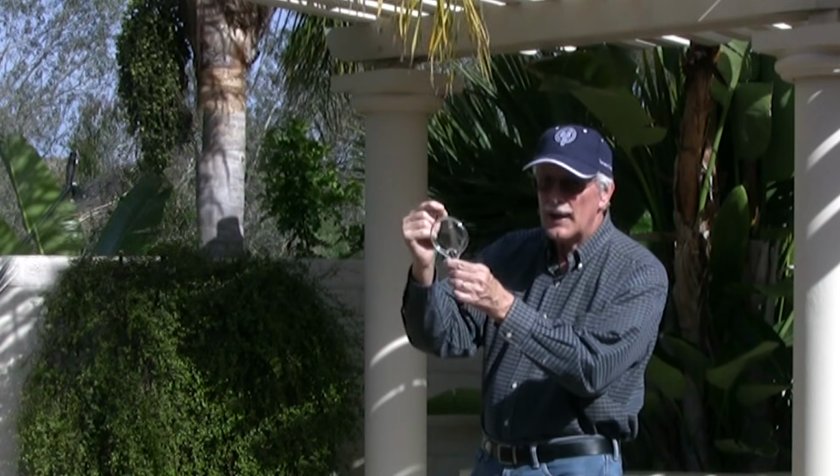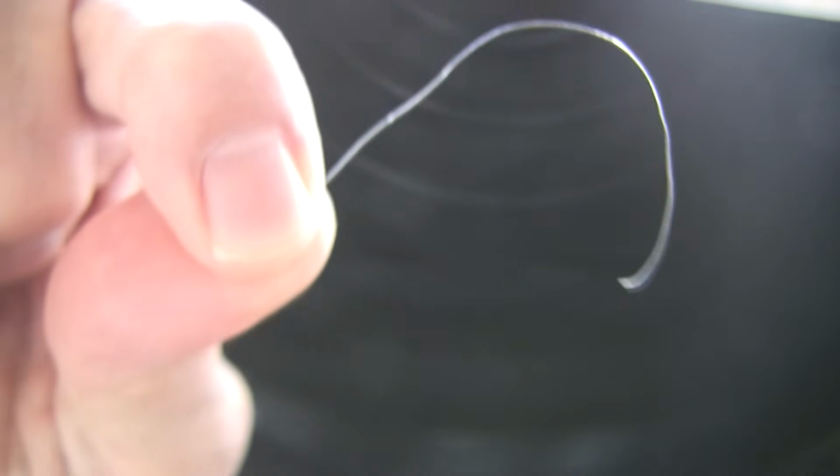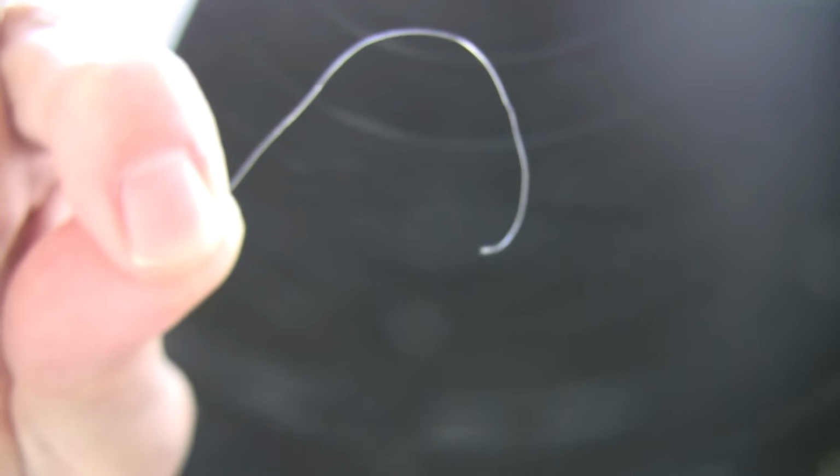In order to see things this small or smaller, we use lenses, like this lens here, to get a better look at the size of a hair. But how far can we go bending light? And just how small can things get?